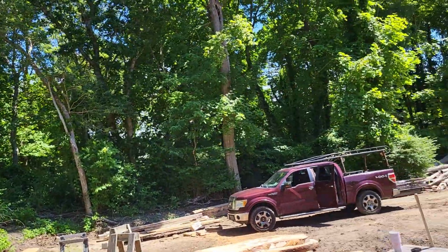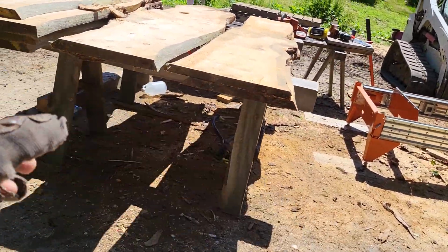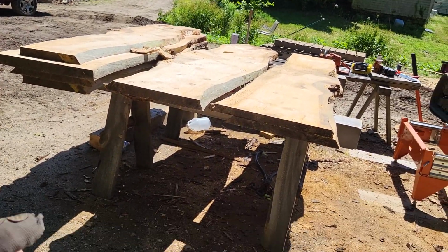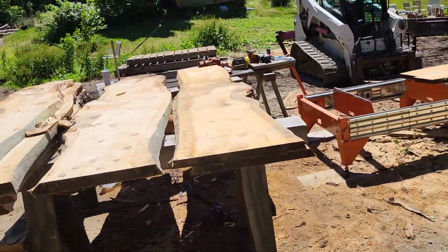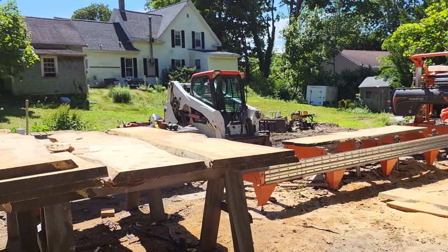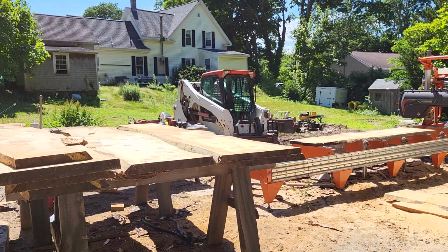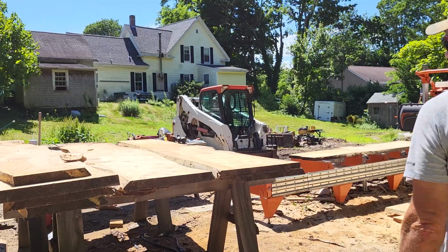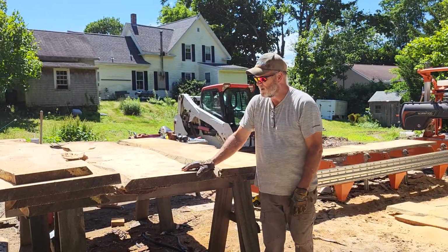So I will bring him at least all these, maybe except for that one. Maybe I'll just bring it and see if he'll take it. But at least all these. My guess is there's somewhere around 300 board feet here, plus my delivery fee.